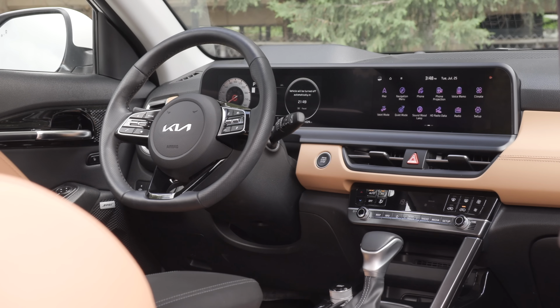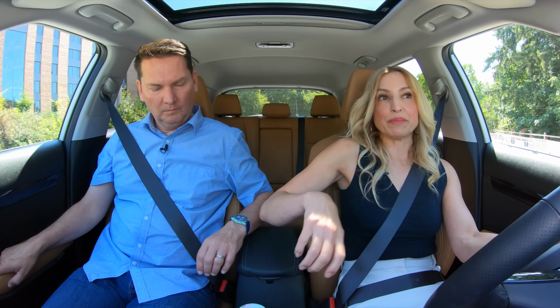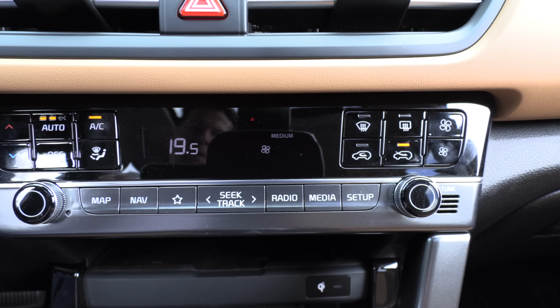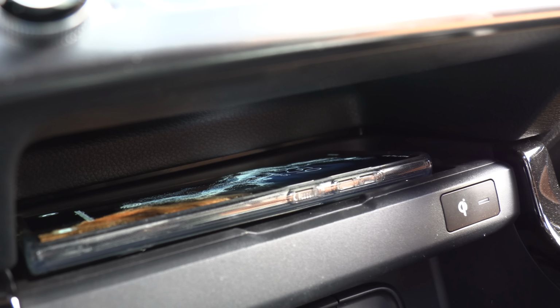And I'm also finding this storage in a subcompact SUV to be quite good. The door pockets are quite wide, and this is deep for a storage unit in a subcompact vehicle. And the nice thing is, often when they add the wireless charger, it's in a goofy spot and not really accessible. This is just below the HVAC system. It's a nice tray. It keeps your phone out of the way.